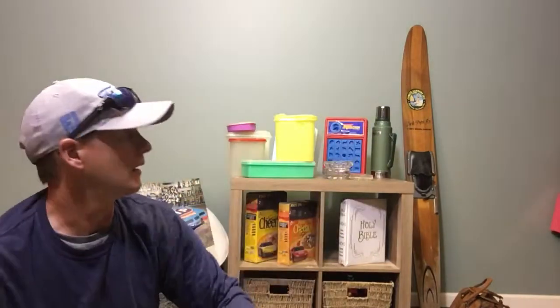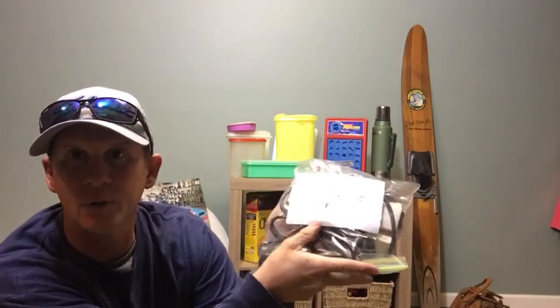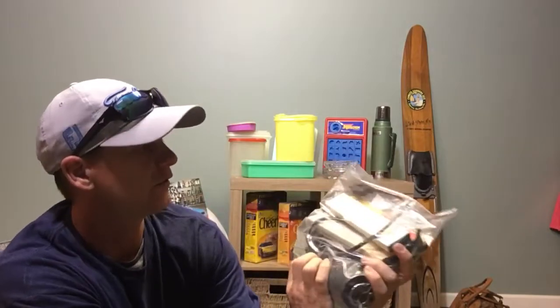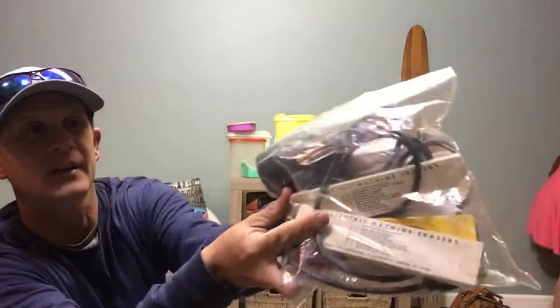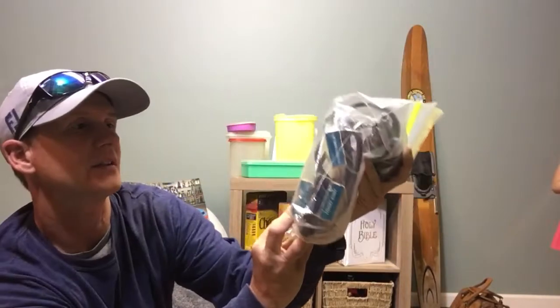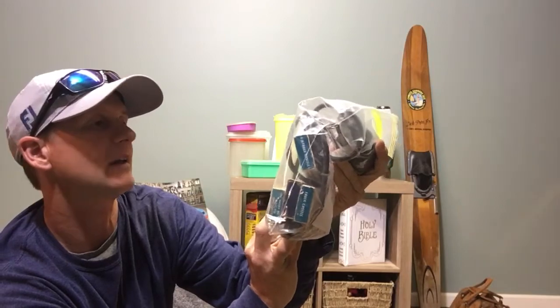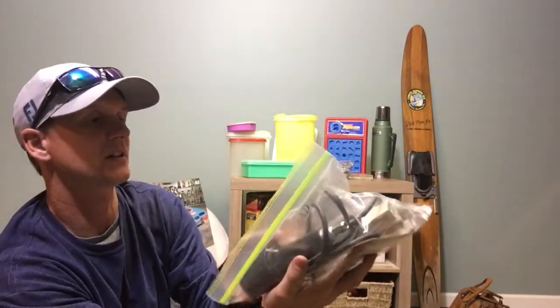All right, what else we got, Turner? Come here. Electric eraser. I don't even know what an electric eraser is, but it looked neat, and it had $2 on it. Maybe you can see that right there. Maybe somebody out there can tell me what this thing is. It says a 7-inch electric machine eraser. Dark gray ink erasers in the packages. Looks like it's in good shape.